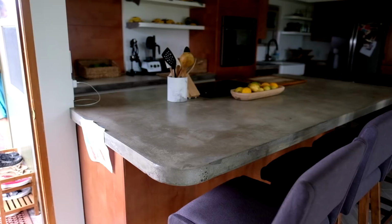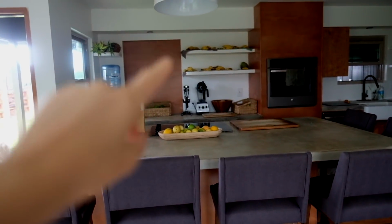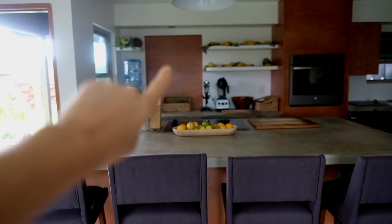Had a kitchen island put in made out of concrete, got a country sink, and added in space for a new window, which we are still waiting for the window to arrive. Same fridge as always, nothing new here.